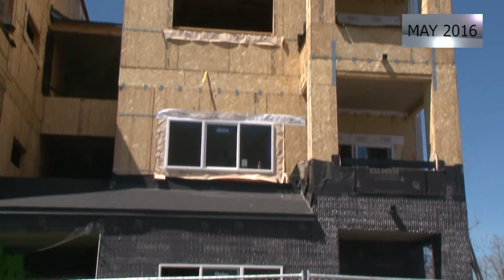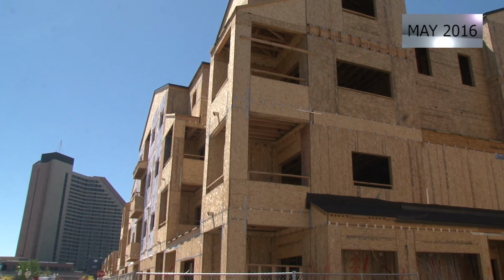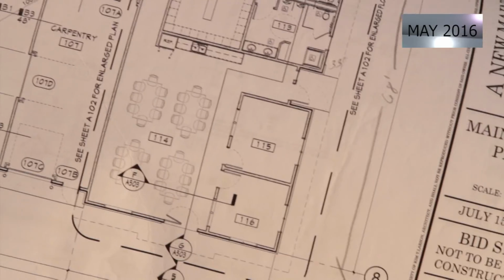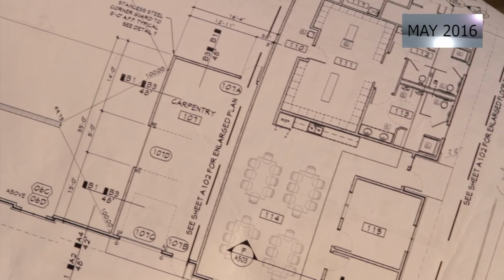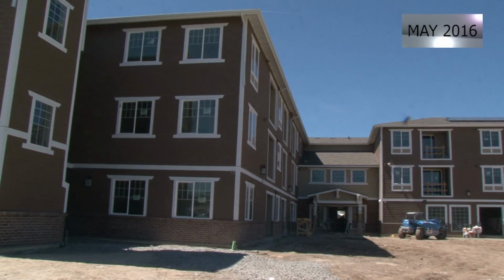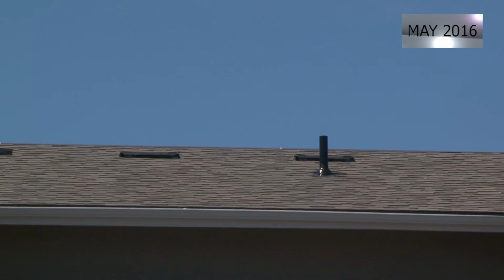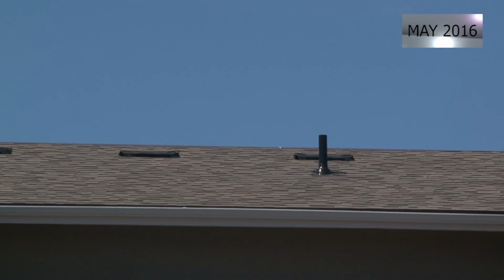Anything that's being built in the city of Sparks, we regulate. So the first process with the permitting process is to provide plans to the Sparks Building and Safety Division, which we review for compliance with the codes. And then off of those plans, the inspectors go out and we inspect the structural components of a building, such as the roof, the walls, the foundation.